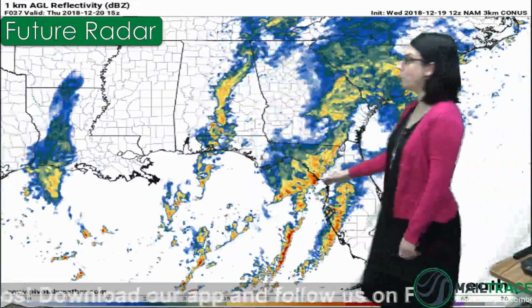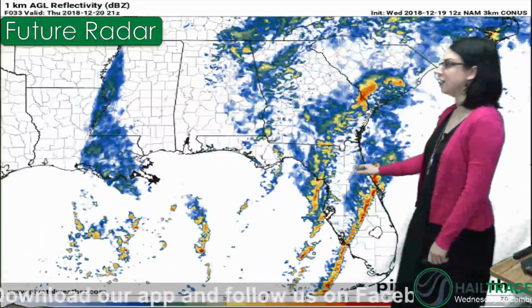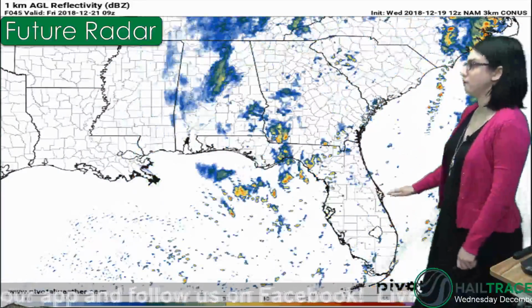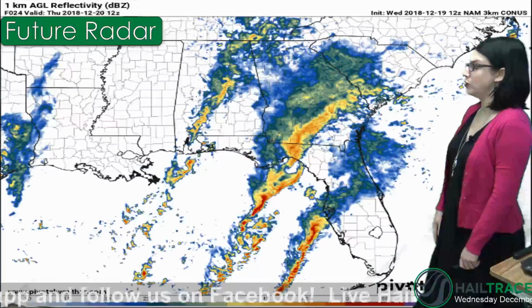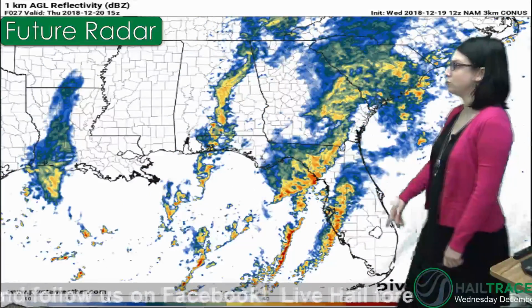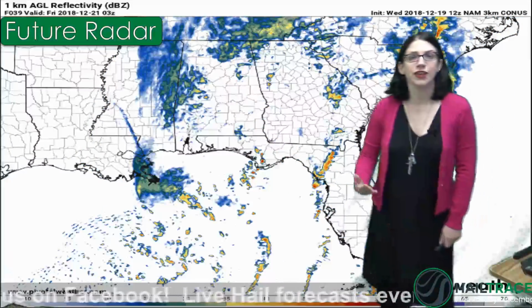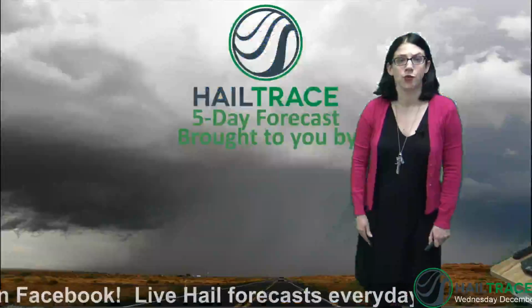Here we go. This is in the morning. You can see it's very linear, lots of lines of storms moving through the state of Florida. But if we do get some individual storms to form ahead of the line in the afternoon and evening, those could produce some hail. So we've got to watch that.